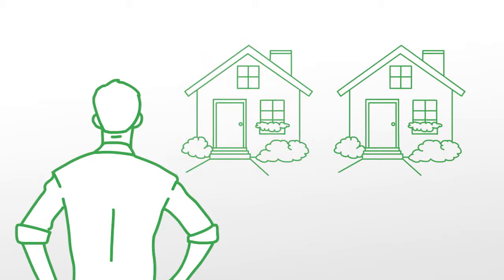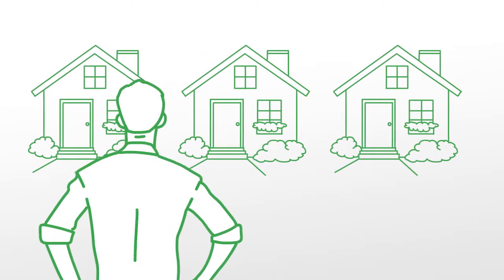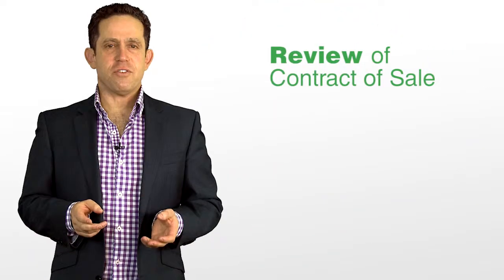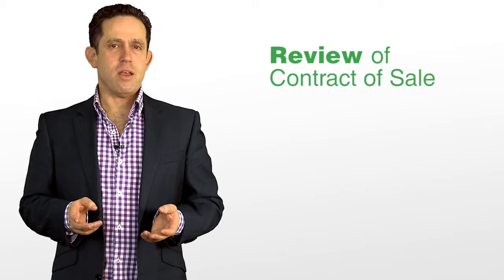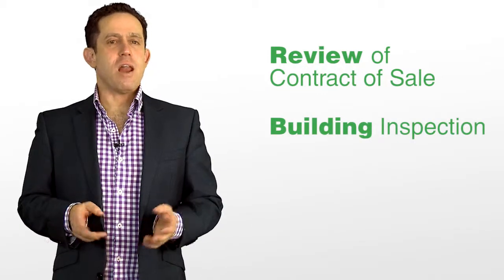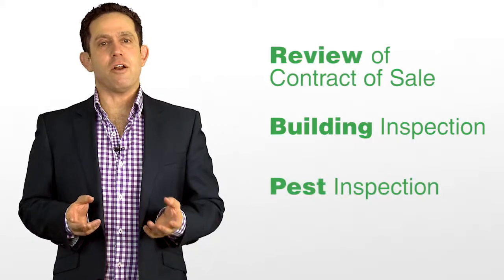Well, as you go about looking at properties with greater seriousness, you may wish to investigate particular properties in more detail. This may involve a review of the contract of sale by your lawyer or conveyancer. It might involve a building inspection by a builder or architect, and it might involve getting a pest report done on the property. You need to allow for the costs associated with these activities.